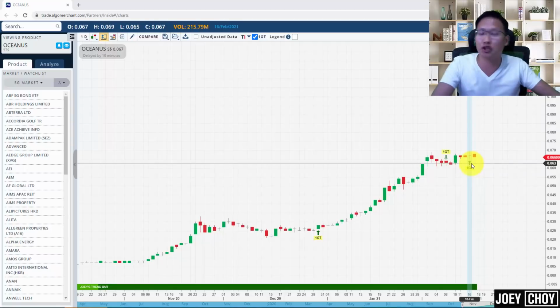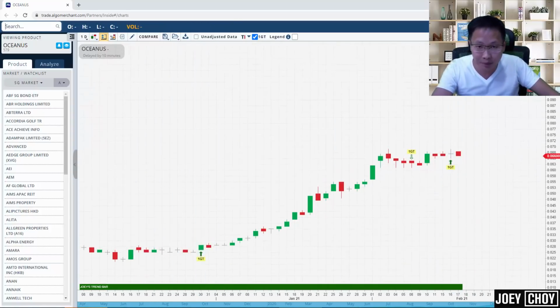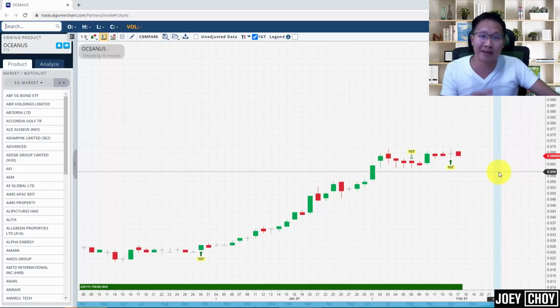So yes, pretty much we got a new 1GT bullish signal right here, same as what we have seen on 30th December, and there are no exit signals. So I want to wait and see if there are any bullish actions that play out over the next few days, and if we do break that 7 cents level, that would be a good move for more upside momentum to come back fast.